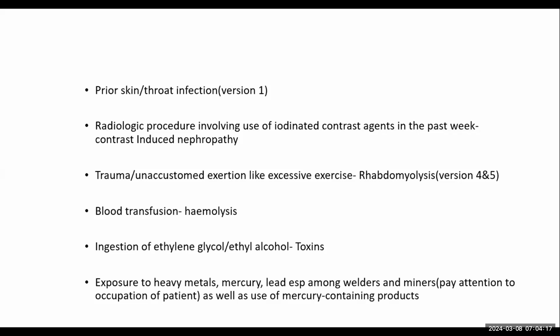The fourth and the fifth scenarios painted something in keeping with this. One was the one who had a robbery attack, and then the other one who was kidnapped, possibly was beaten. And so rhabdomyolysis comes to mind. Then history of blood transfusion, we're thinking hemolysis, which will give you hemoglobin in the urine and cause some form of kidney injury. Then ingestion of toxins like ethylene glycol, that's also important.